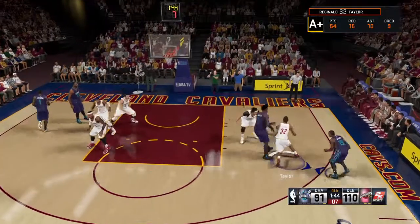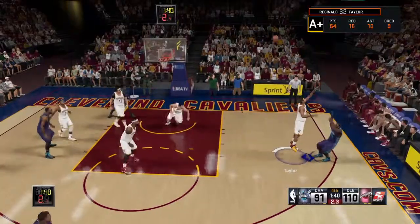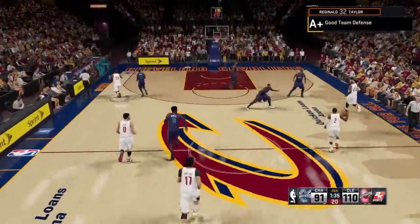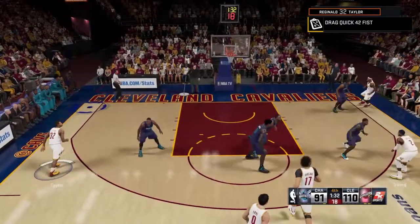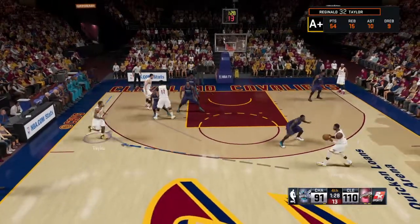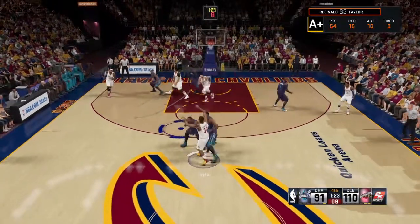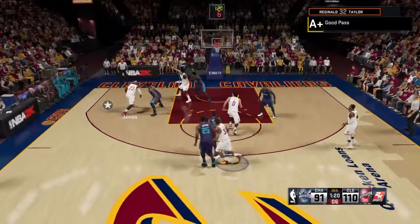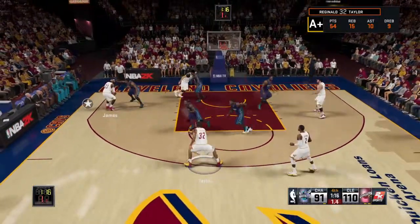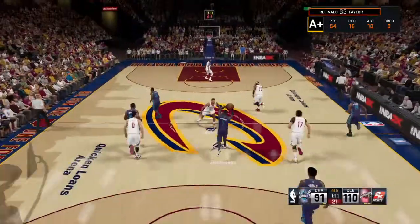He set the pick. Walker with it. What are you doing, Kemba? Guarded by Taylor. Walker's shot is off. Cleveland leading by 19. Outside Irving. The feed to Taylor. Love with the screen on Walker. On the wing, James. Back to Taylor. I know it's to LeBron. Shoots it up. Hornets trail by 19.